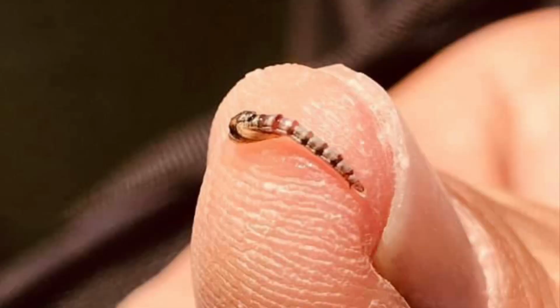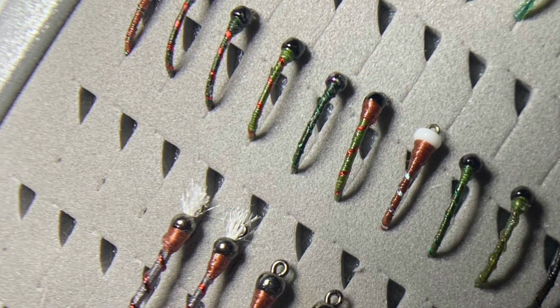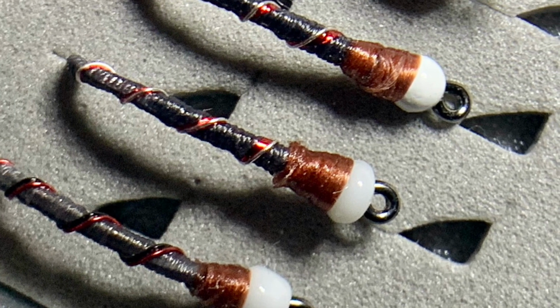This is what we're trying to imitate there at Becker Lake. Here's what I tie up to imitate that chironomid. I tie them up with different thread colors, different wire colors, different bead colors, anywhere from a 12, 14, 16, even sometimes an 18. Those fish can get picky, so you better have a good variety of something that looks like what's in the water.